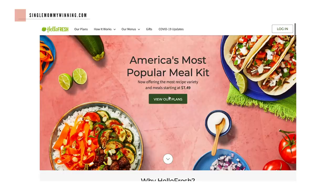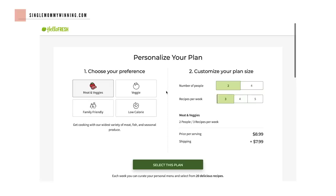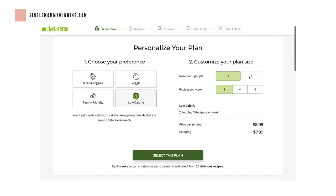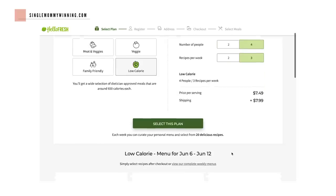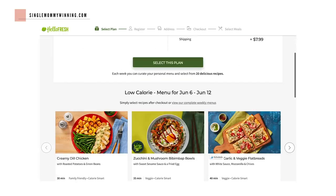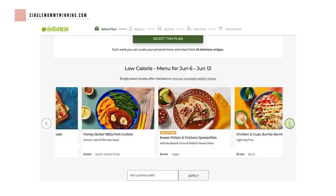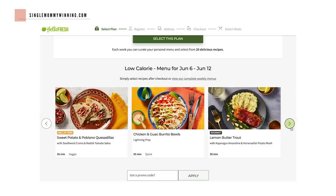Guys, as you already know, HelloFresh is America's most popular meal kit. I mean, they are everywhere and they offer a variety of different meals to serve different preferences. So if you are a meat person like I am, you have that option there. If you prefer more veggies in your food, then you can select that option. And then since I have a family, I was able to select the family option because I wanted it to be family friendly, so that my kids can eat as well. And as you'll see, they really did enjoy the food that I cooked for them this time.